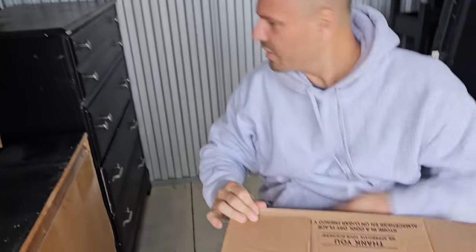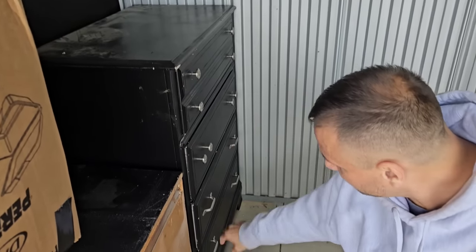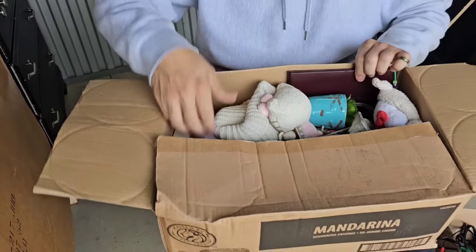Let's see what's in here. I wonder if there's... No, it's empty. That all looks empty. The blue one that was behind me was empty too.